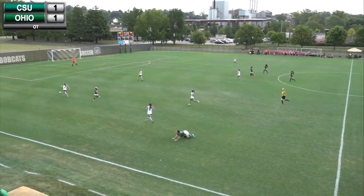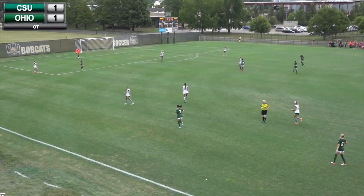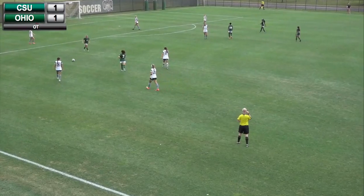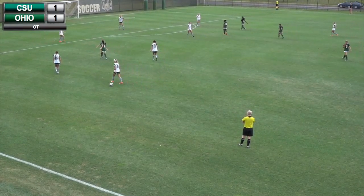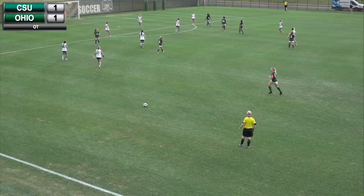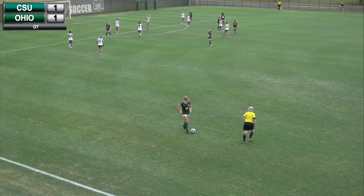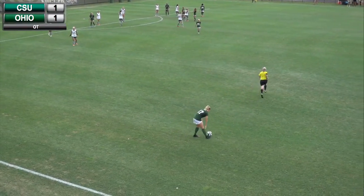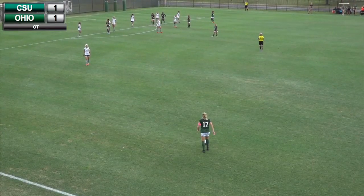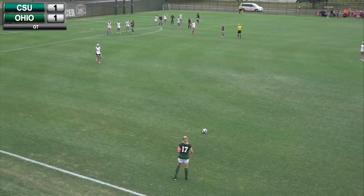Cleveland State now with it. McKenna Donahue sends the pass in, and ref blows the whistle. As it appears, will be a free kick for Cleveland State. Didn't look like anybody wanted to take it at first. Didn't look like everyone was running anywhere but the ball. It's Tony Dixon, the 5'8 redshirt senior defender, will take the free kick for the Vikings.